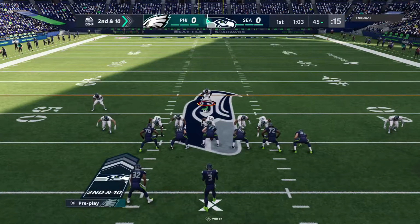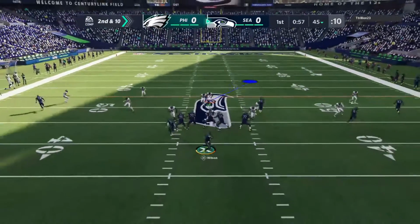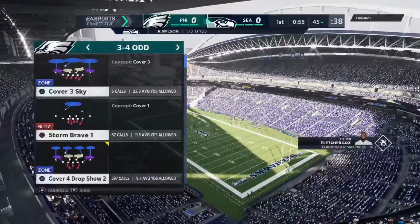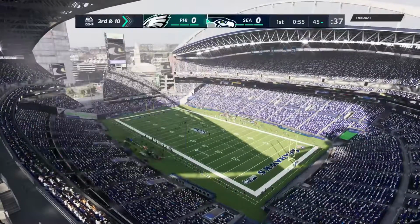Mike 54. Gun. Check 31. From the gun, it's Wilson. Incomplete. Wilson's pass. No coverage bust by the defense here. They did a nice job accounting for everybody, and that led to an incompletion.